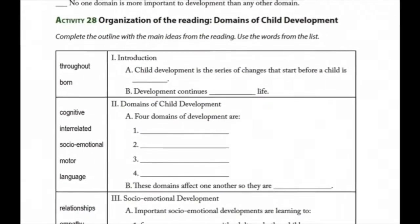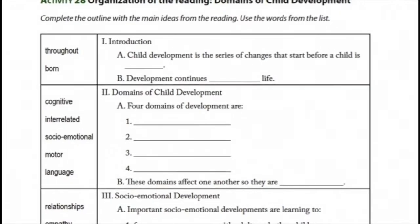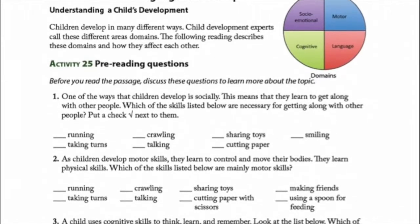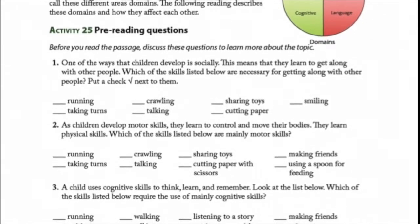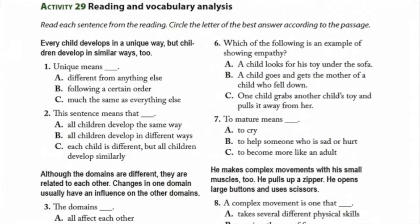For example, this activity focuses on the organization of the reading, calling attention to key points. Pre-reading questions introduce the topic of the reading, connecting it with concepts previously introduced, engaging learners' prior knowledge, and leading learners to make predictions that will enhance their understanding of the reading passage.